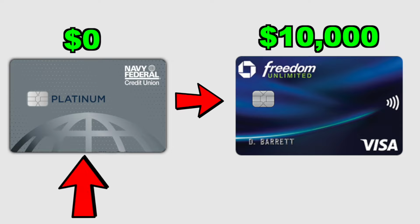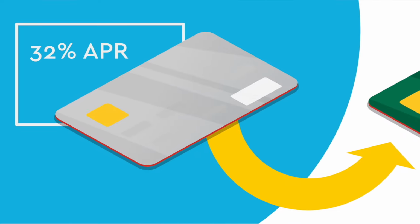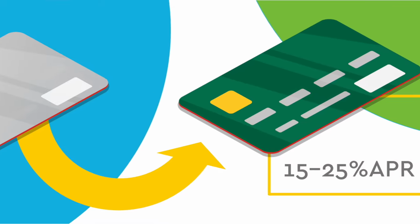And the reason why people do this is because usually a credit card that they may have has a lot of debt on it, and they're paying a high interest rate because of the debt they have on that credit card. So what people tend to do is transfer the balance on that credit card onto a different credit card that has a lower interest rate. It either has a lower interest rate or it has a 0% interest rate, which is really good.